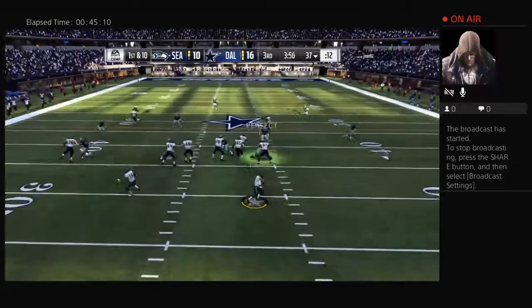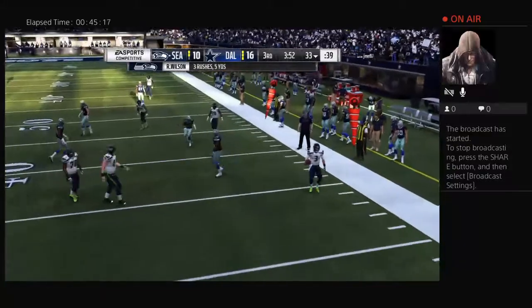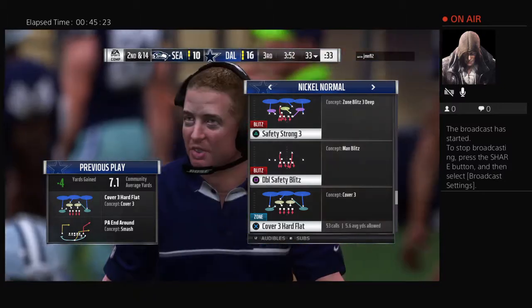Now a play fake here on 1st down, sliding out of the pocket, and he will not throw it away. He goes out of bounds, well shy of the line of scrimmage, so that's a sack. It's a loss of 4 there, bringing up 2nd down.